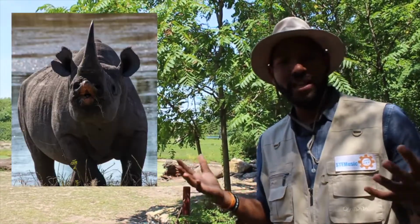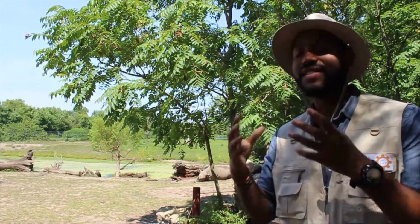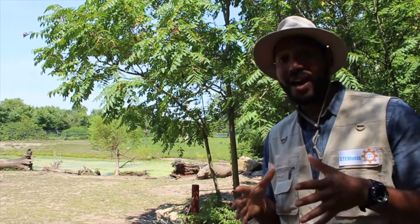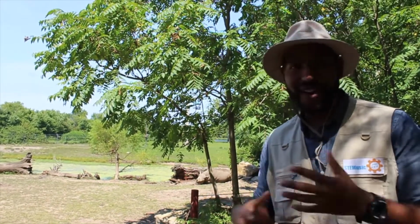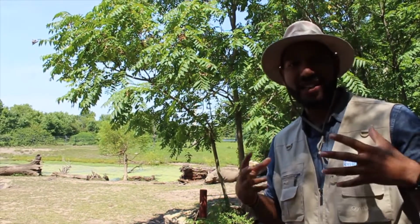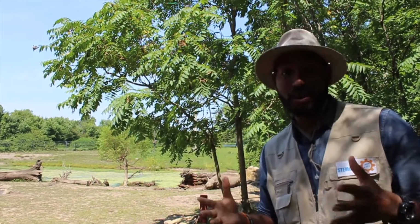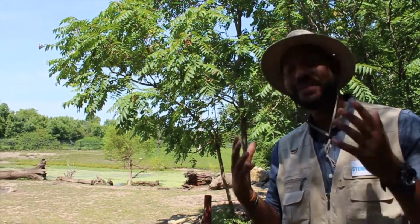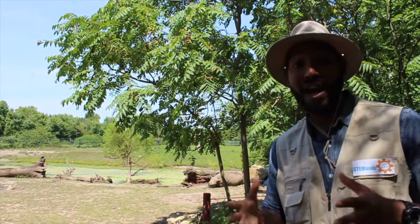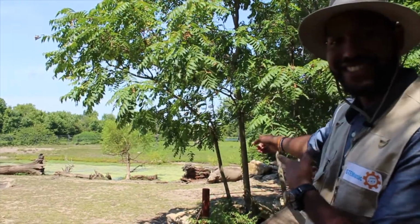Now, why does it have the pointed upper lip? Well, it uses that to eat from trees and bushes, while the white rhino uses the squared lip to eat and graze on the grass, all right? The other thing about this black rhino is that it wallows around in the mud because it wants to create some sunscreen and kind of bug repellent, okay? Remember, we just talked about that pointed upper lip. That's because it's herbivore. It eats plants. It's got a plant-based diet. Now, these animals can live up to 35 years in the wild, and they're truly incredible. Take a look at the black rhino.